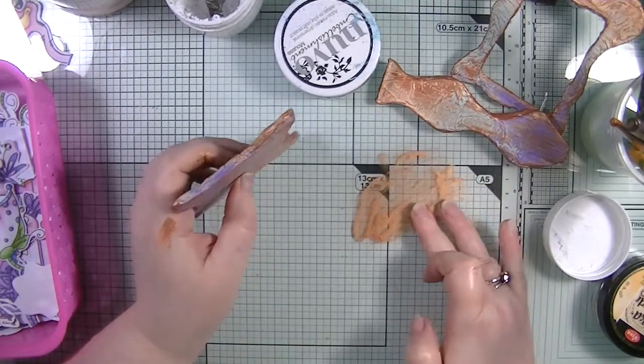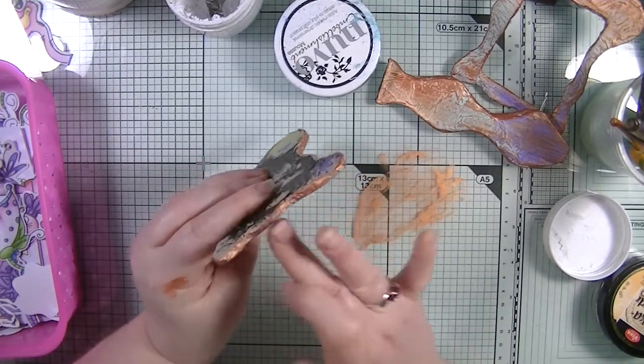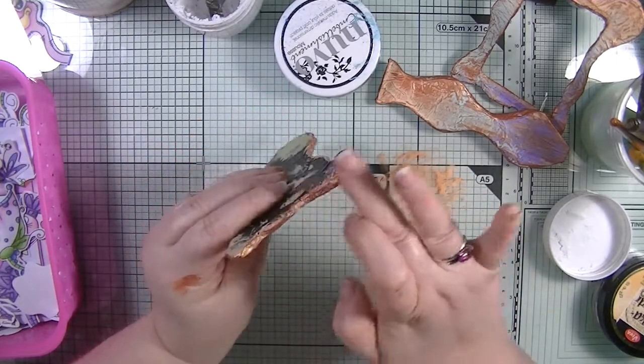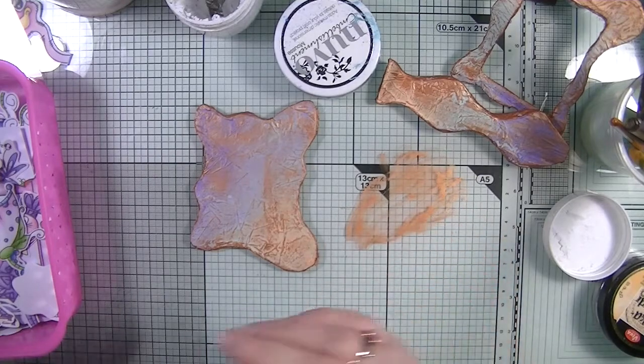Okay, I think we might just have enough. Oh, that was good, wasn't it? I wasn't sure if I'd have enough then. Right, okay, loving that. Absolutely gorgeous.